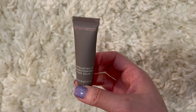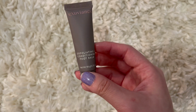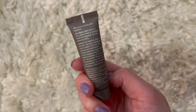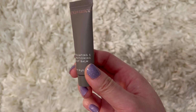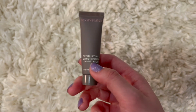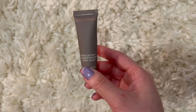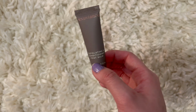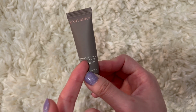This is, I don't even know what the name is. I'll just let you read it up there. Exfoliating and conditioning foot balm. I have no idea if I use this right. Apply once or twice daily to feet as tolerated. What I got confused about was it says exfoliating, so I used it in the shower because I thought it was exfoliating, and then I use it in the shower and rinse it off. But I feel like I used this wrong because when it came out, it wasn't gritty or anything, so I have no idea what makes this exfoliating.